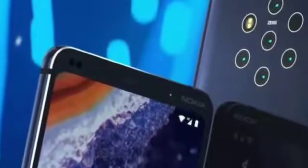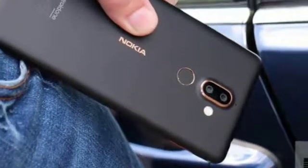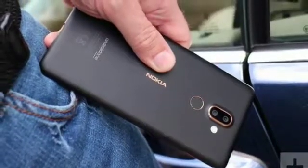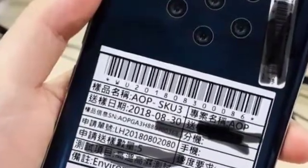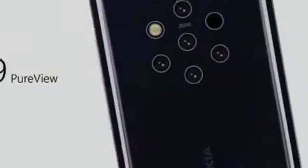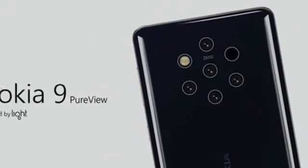and 3D TOF sensors. Past reports have revealed that the Nokia 9 PureView will be featuring a 5.9-inch display that carries support for full Quad HD plus resolution. It is expected to offer an aspect ratio of 18:9.